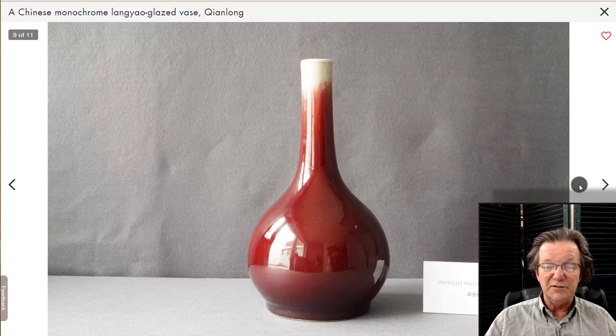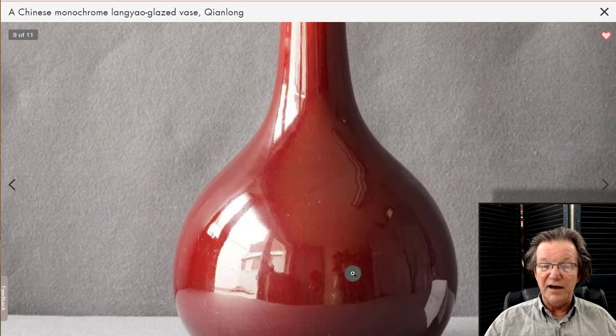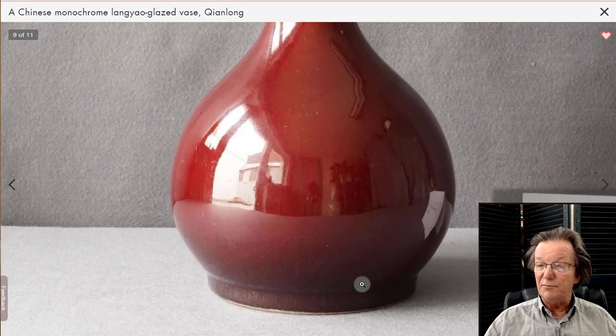And moseying along, if you're a monochrome buyer, this is a very nice Langyao bladder form vase, late 18th century, beautifully done, nice deep dark red. The red on this is just terrific. Very, very deep, very red, very rich, right down to the bottom.